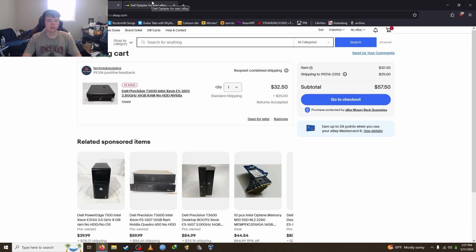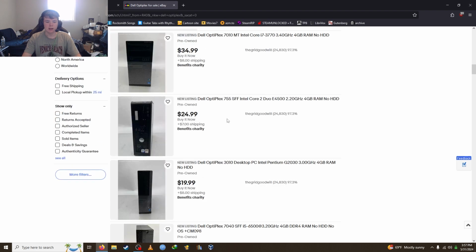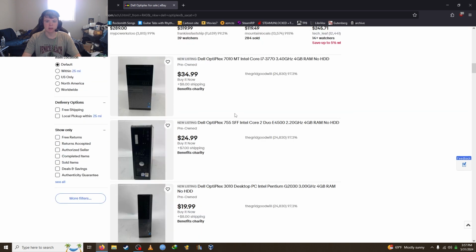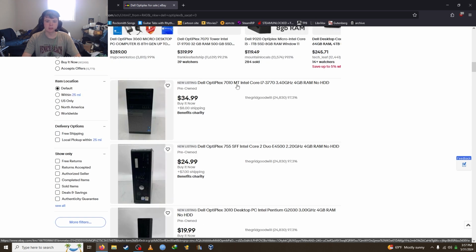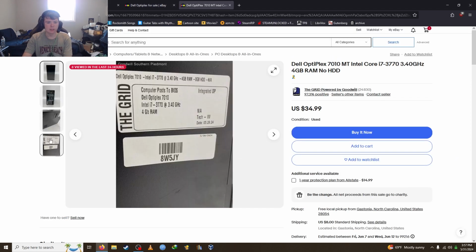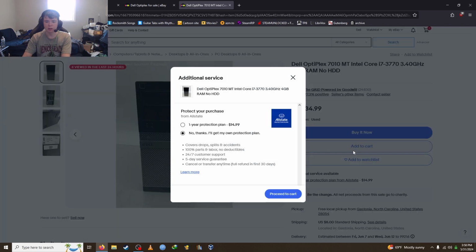Now another option would be to look up Dell Optiplex. And I found some good deals here already. Some of these you probably have to add some RAM to, but this one's pretty good. i7 3770, 4 gigs of RAM, no hard drive. So you'd probably have to add in RAM to this, but other than that, i7 3770, 4-core, 8-thread. You don't even have to know the specifics of the CPU or anything, but this is also a pretty good deal. So we could add that to the cart.